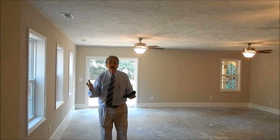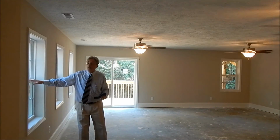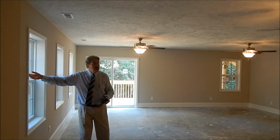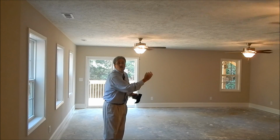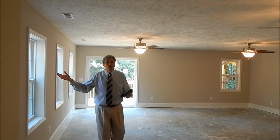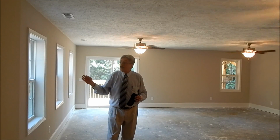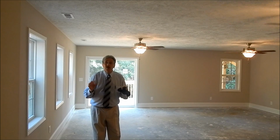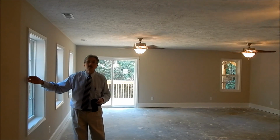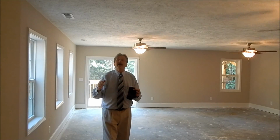Now, say you have a window you can open here. I could put my tape measure outside that window and actually walk with it to the end, and it may be a couple of inches different. A lot of appraisers do that. But if you want to be safe and follow the square footage guidelines, you can measure from this interior wall and just add the 6 inches for each exterior area.